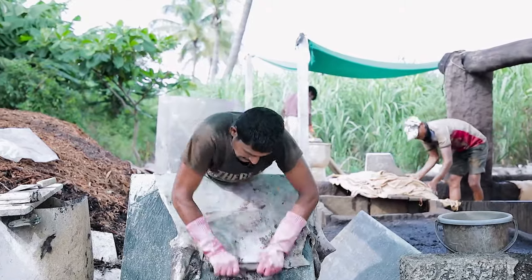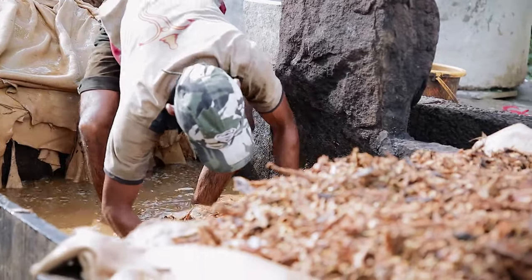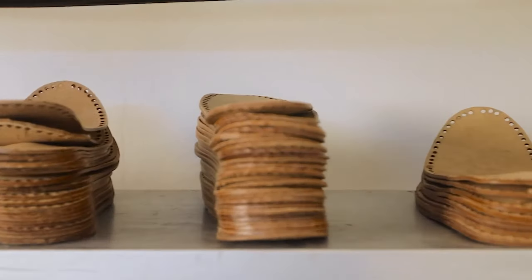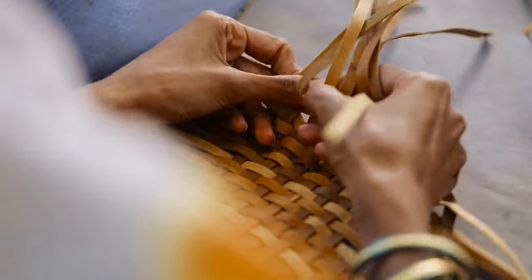This art of making vegetable tan leather is centuries old. The process uses all natural, eco-friendly ingredients, such as Myrobian nuts and babul bark, to make each midsole of Dacies. The leather is then supplied to our skilled artisans, who handcraft a perfect pair of Dacies.